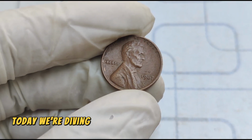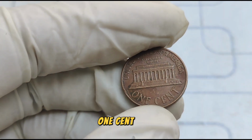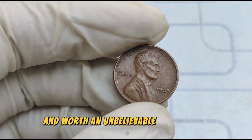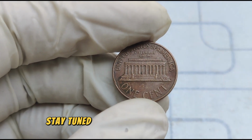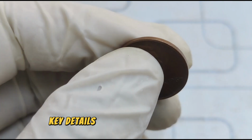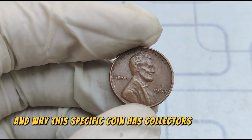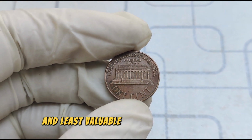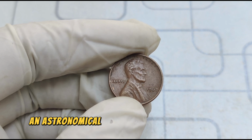Today, we're diving deep into the fascinating world of the 1967 Lincoln Liberty 1-cent coin, a penny that could be hiding in your pocket change and worth an unbelievable $113 million on the collector's market. Stay tuned to learn about its history, key details, how you can identify one, and why this specific coin has collectors worldwide buzzing. Pennies may seem like the most common and least valuable coins in your wallet, but certain ones hold incredible stories and astronomical value.